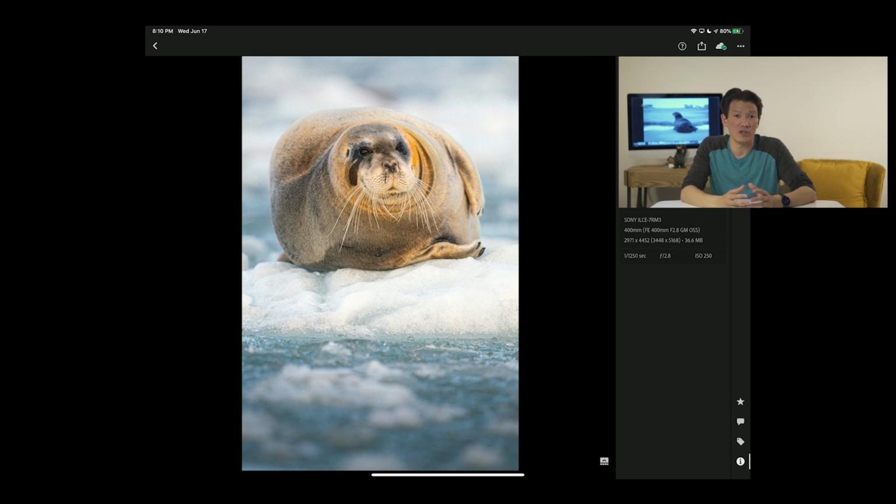And when I photographed this bearded seal, I was in a zodiac, so floating in the water, but I actually leaned out of the boat, way over the edge of the boat, and got my lens right down against the surface of the water so I could see that water and get the water and the ice and this kind of perspective.